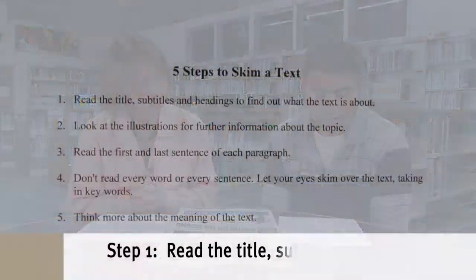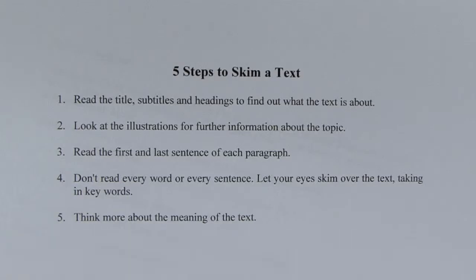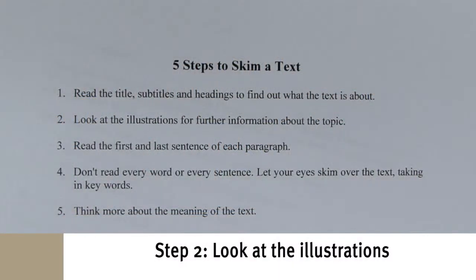Can you read what the first step is? Read the title, subtitles, and headings to find what the text is about. Let's actually read through all 5 steps and then we'll go and do each one. So what's step number 2? Look at the illustrations for further information about the topic. Good.